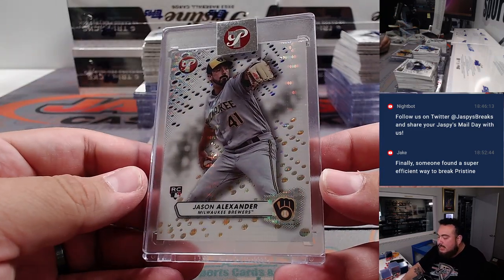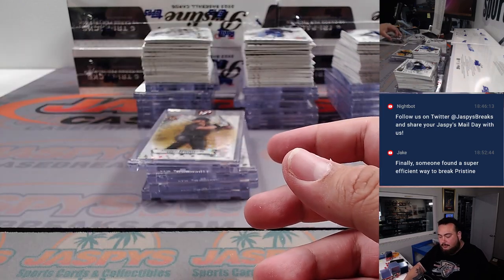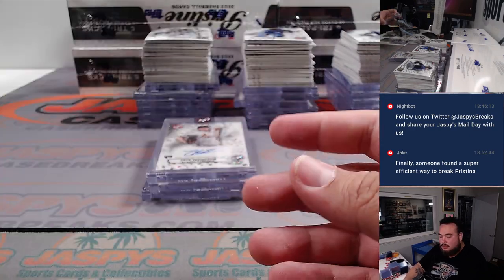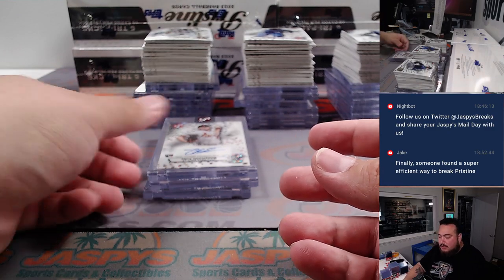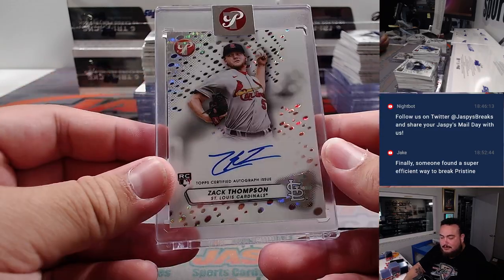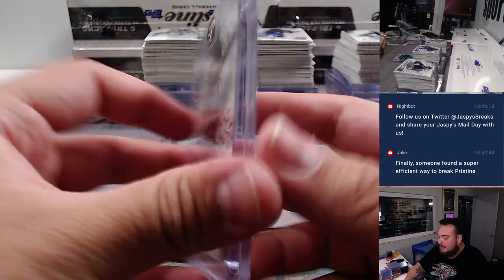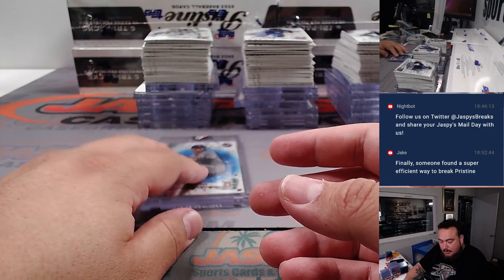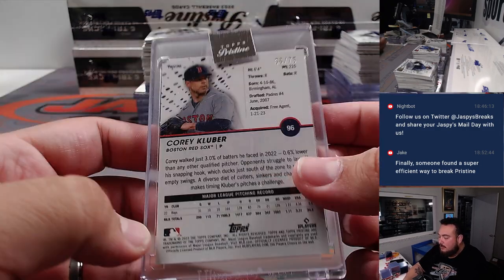All right. We got a Jason Alexander for the Brewers, going to John, just uncirculated. Benintendi to 50. And I believe that was like Royals, right? Yeah, that's when he was there before he got traded. He was an all-star last year before the trade deadline. Zach Thompson for the Cardinals to 99. That's Michael. Then Alec Thomas, Diamondbacks. That's Lauren. And then we got Corey Kluber for Boston out of 75.